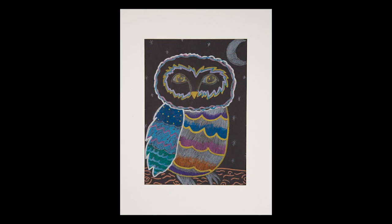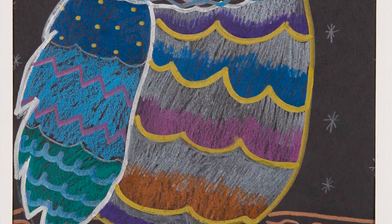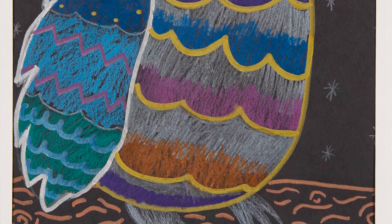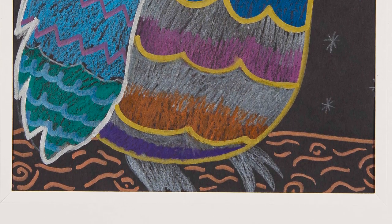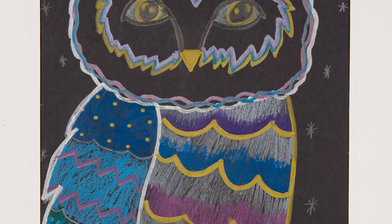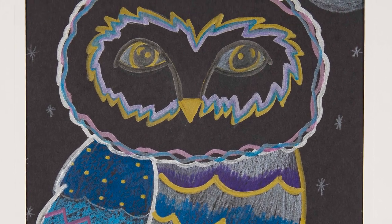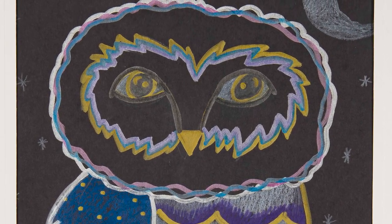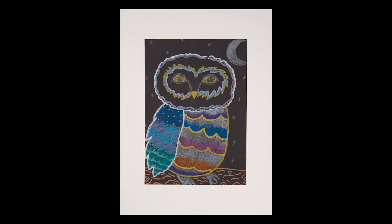Fourth grader Juliana Vicchio worked on drawing an owl from observation for this artwork. She focused on using line and pattern, as well as colored pencil gradations. The use of metallic marker creates a nice contrast with the colored pencil. Juliana is a student at Jordan Springs Elementary School.